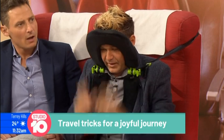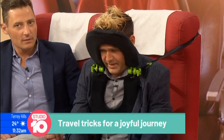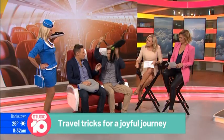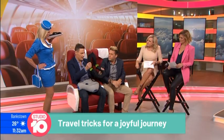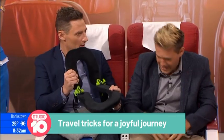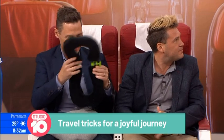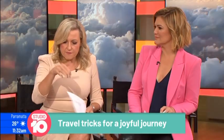It sort of looks like you've left the massage parlour with the face stuck to the table. But I think I might have found an additional purpose as well, because that looks a little bit like a toilet seat. Is that for people who crap themselves when they're flying? You just sit on it.